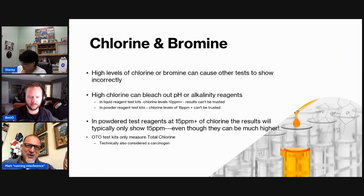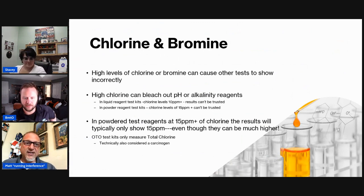So the OTO, which really isn't as available nowadays, if you have your hands on one of those, the way to test if you have a super high chlorine is literally to put 3 milliliters of water in a little comparator, and then put 1 drop of OTO in there and move it around a little bit. If that water turns golden, then that means the chlorine is super high. And if that's the case, then that water test is not viable, and you need to try again.